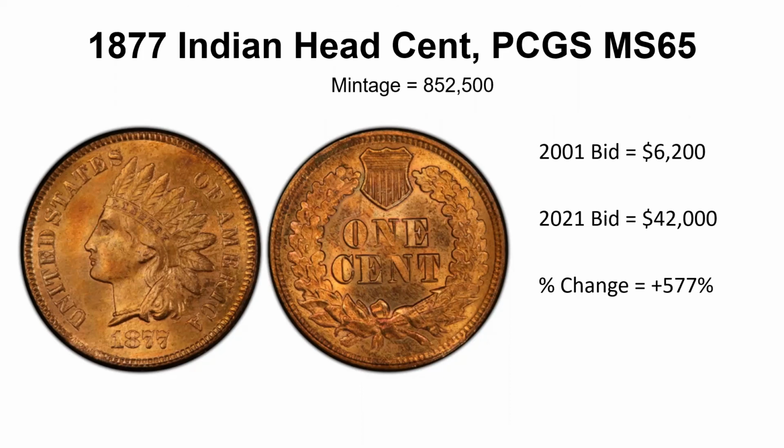Which tells you, I think, when you're looking at a particular series, look for maybe the hidden very low mintage or very low population coins that just are underappreciated in their rarity.